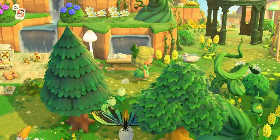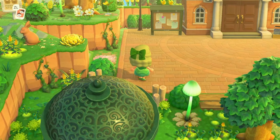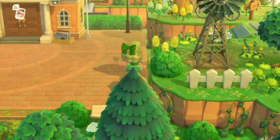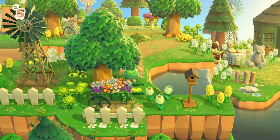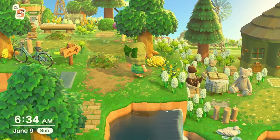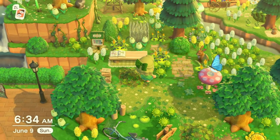Alright, we're going to head back over to resident services. So I think we're going to tour the right side of the island first. So let's go up here to this little cliff. And we have some really pretty views from up here. Here is a cozy little reading spot over here up on the cliff by resident services. I love this little area.